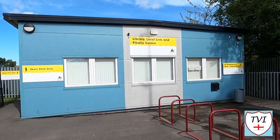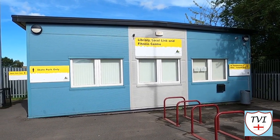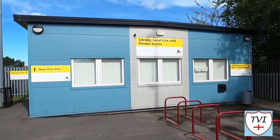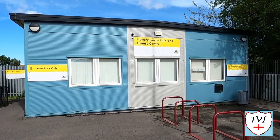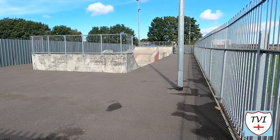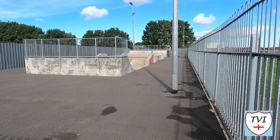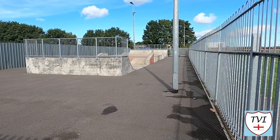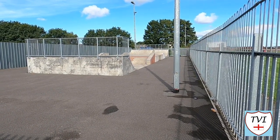Right next to the stadium we have this building. This is a library, local link and fitness centre which opens every day of the week, albeit with varying hours. Generally though, you'll find this open until 8 PM during the week and 2 PM at weekends. Around the back of it there's a skate park, and that's as far as we can go up here. I was hoping there was some kind of shortcut through to our next landmark, but no such luck on that front. I guess I'll have to walk round.